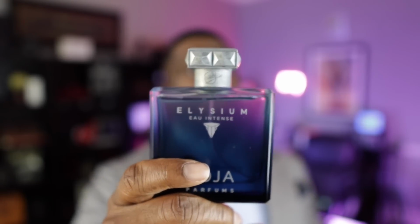Now, guys, as it pertains to performance of this fragrance, the original Elysium, I got 7.5, 8 hours on average out of that fragrance. Now, with this one, I'm getting about that 6 hour mark. After the first hour, hour and a half, it starts to sit really close to my skin, but I can still pick it up. And like I said, it stays around for about 6 hours. That's what I've been getting so far in my wearing and testing with this fragrance.